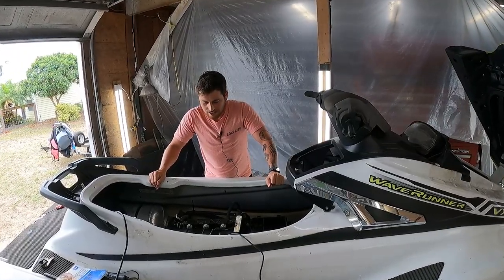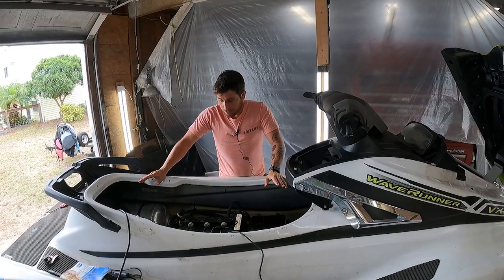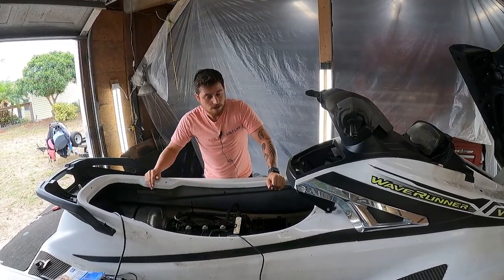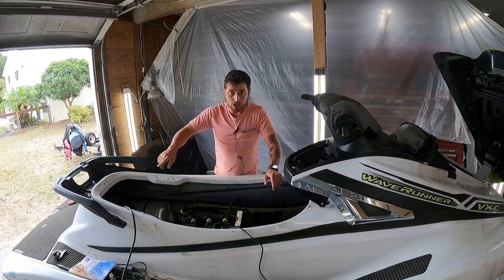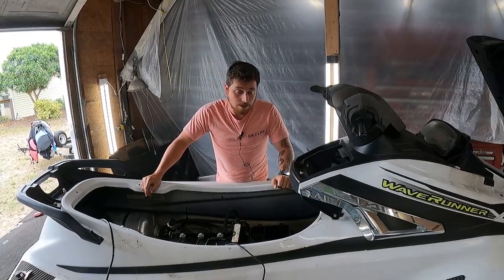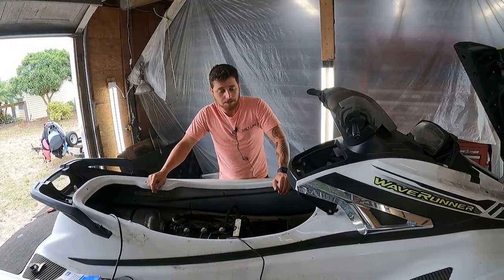I can't say I'm surprised because it's still not starting. Let me bring you up to speed on what all we have replaced in this thing. First main thing, the motor, completely replaced, swapped out. A lot of the jet drive, pretty much all of the wiring, the fuse panel, the computer, the wiring harness, all that has been replaced.